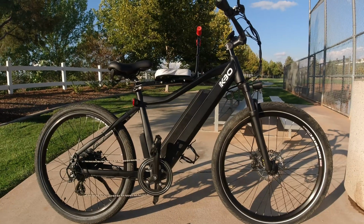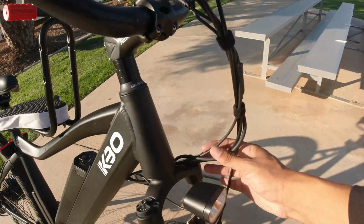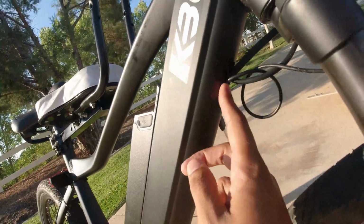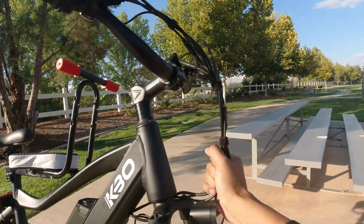To be honest, there's not a whole lot I don't like about this bike. Like, I could nitpick about the wiring. It could be a little bit neater. I've seen it a little bit better on some bikes. It is internally routed right here, but I would love to see the little wrap that goes around these wires just to clean it up a little bit better.